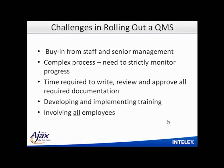I know that's certainly our case in the town of Ajax. Staff need to see that there's buy-in, that there's understanding, and that there's commitment to quality right from the top. And when you have that commitment from the top, people tend to fall in line when it comes to quality.